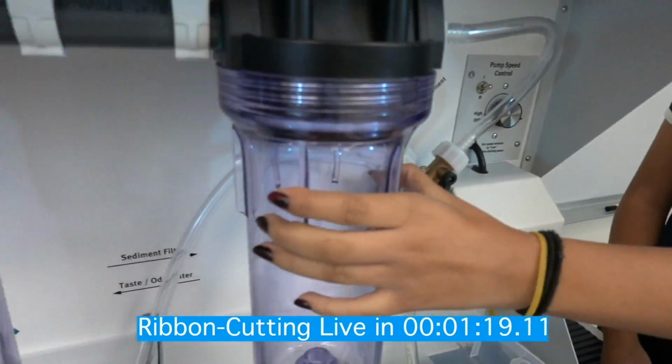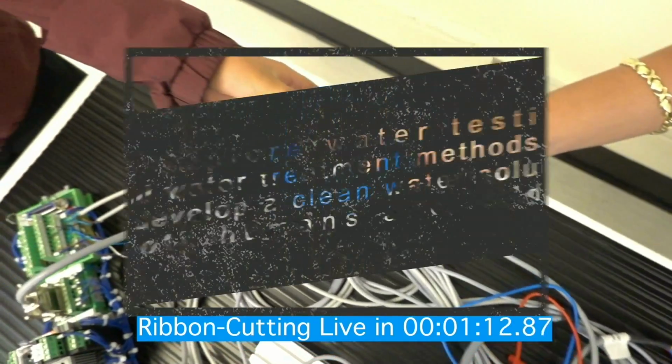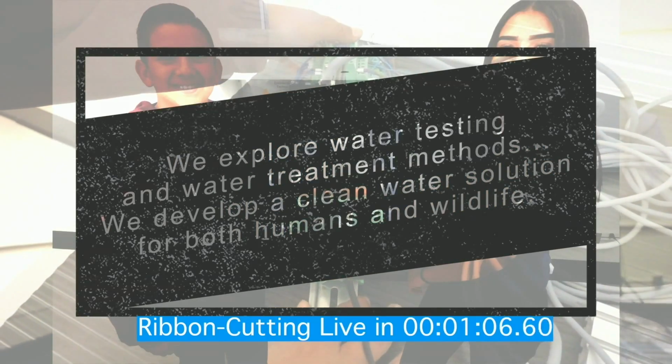Environmental technology, water. Taking on the role of environmental engineers, we explore water testing and water treatment methods and the impact they can have on the environment. Within a given scenario, we develop a clean water solution for both humans and wildlife.